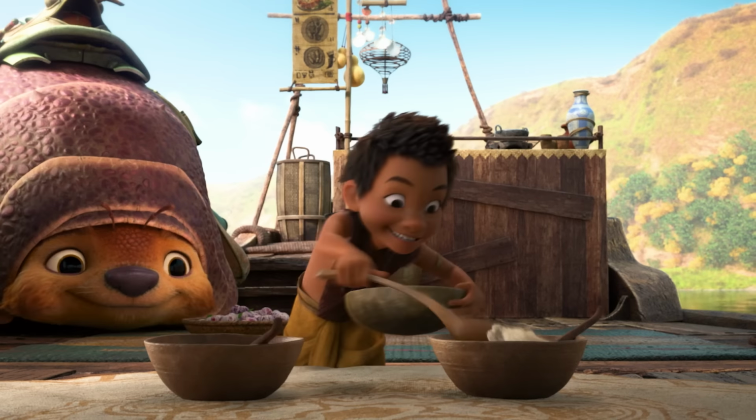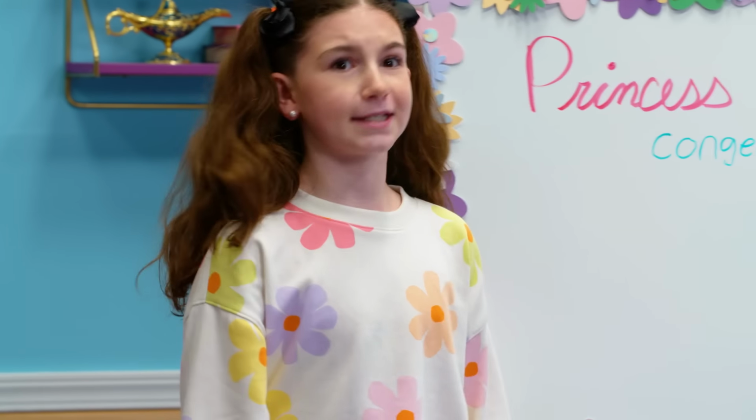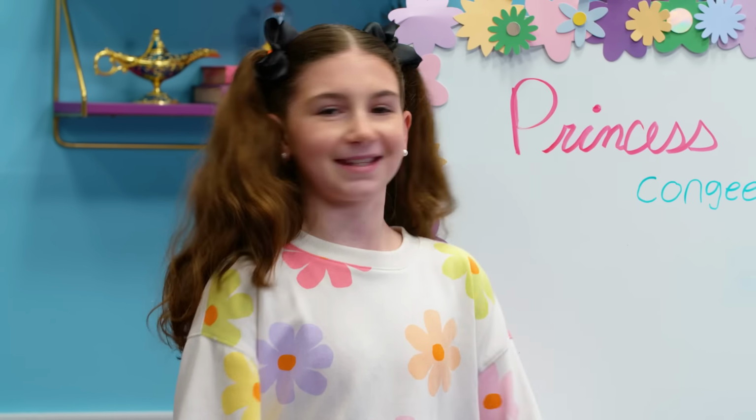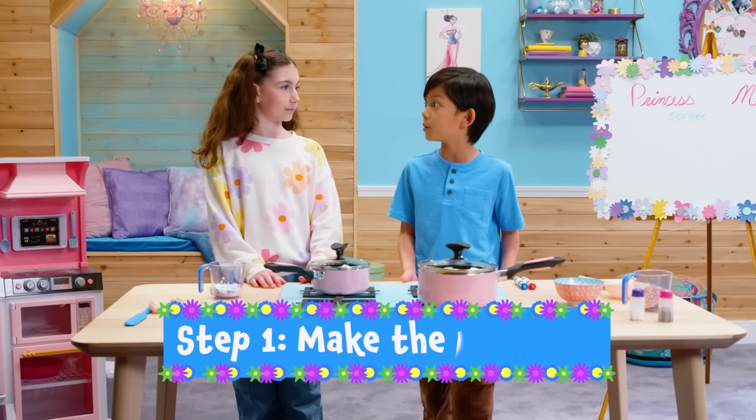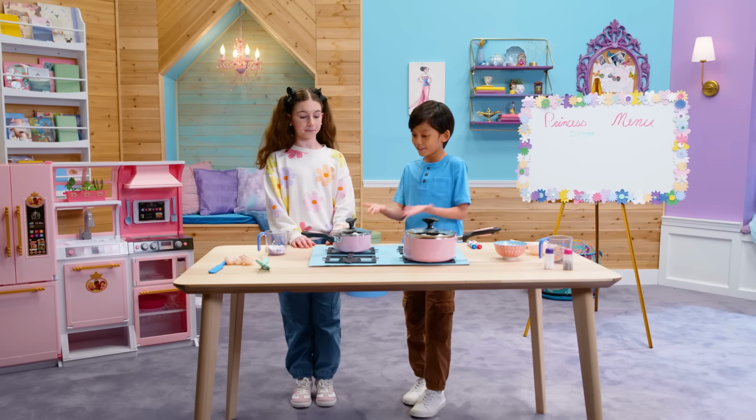Congee. Congee is a dish that has historical links to several countries in Southeast Asia. It's primarily made out of rice porridge with meat added and some toppings. That sounds delicious. Let's learn how it's made. Okay, the first thing we do is make the porridge. We can use jasmine rice or another long grain rice and cook it.